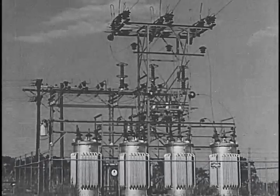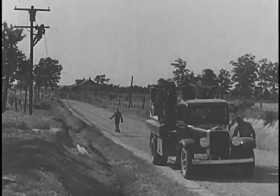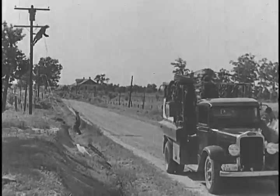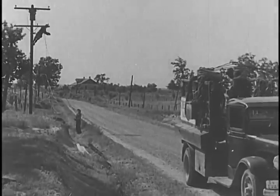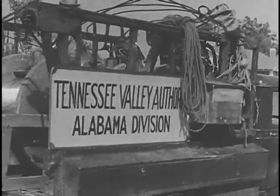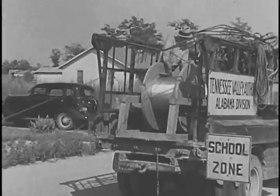Meanwhile, from substations such as this, the Tennessee Valley Authority is pushing lines into rural communities. Thousands of counties in America have never enjoyed the benefits of electricity. Linemen from the Alabama division are bringing with them the medium that will lighten the drudgery of housework and permit wider use of man's greatest natural resource, the power that lies in the might of a river.